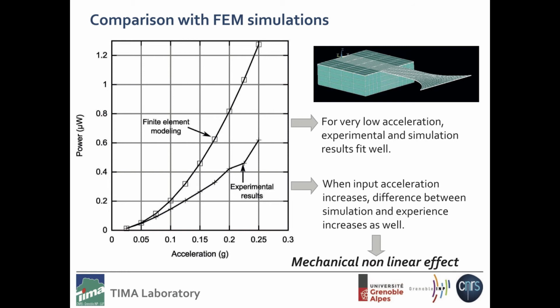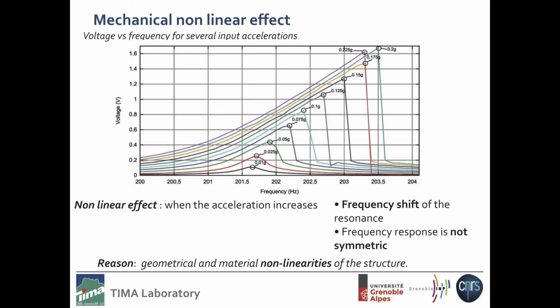So the nonlinear effect is a problem sometimes, and it can be seen as I report here the variation of the output voltage versus the frequency. You can see that only at 10 milli-g you are still linear, or 25 milli-g, but you have a stiffening of the structure at 50 milli-g, which is nice, but it's a real problem to face.